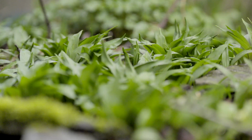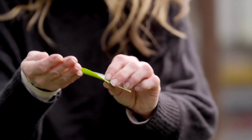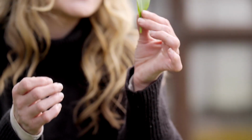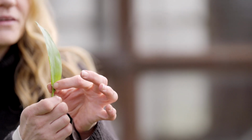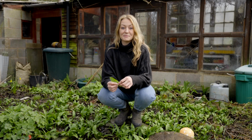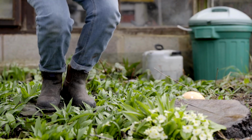So you will likely smell wild garlic long before you see it. It's got a really strong garlicky onion scent, and it's really easy to identify. It's got this spear-shaped leaf with a little pointed tip and one main midrib vein running down the middle. But you do need to be careful when you're harvesting wild garlic because it does have a couple of toxic lookalikes.